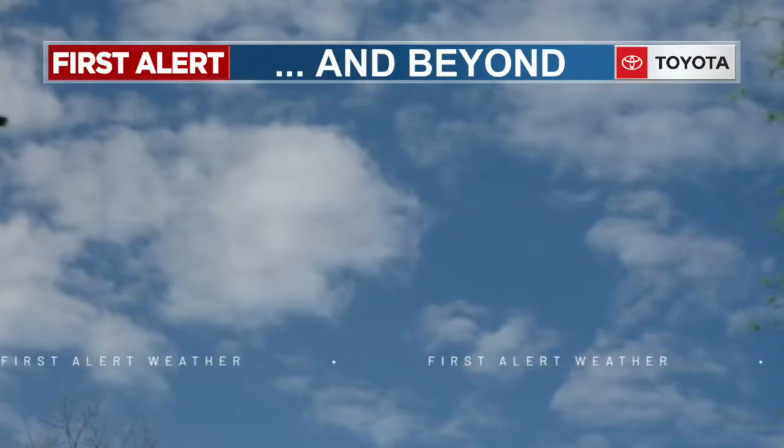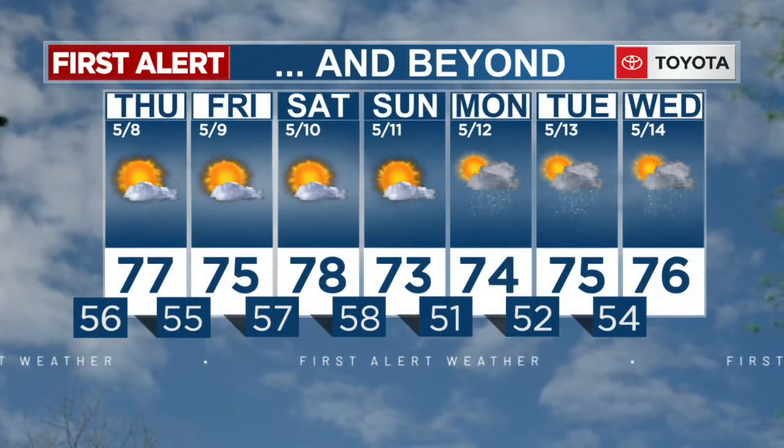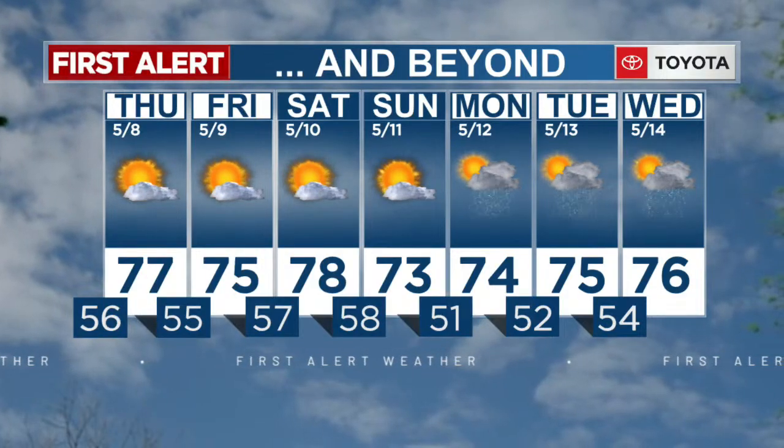When we go to beyond the 7-day forecast, here we go. High temperatures every single one of those days in the 70s, lows every single one of those days in the 50s.